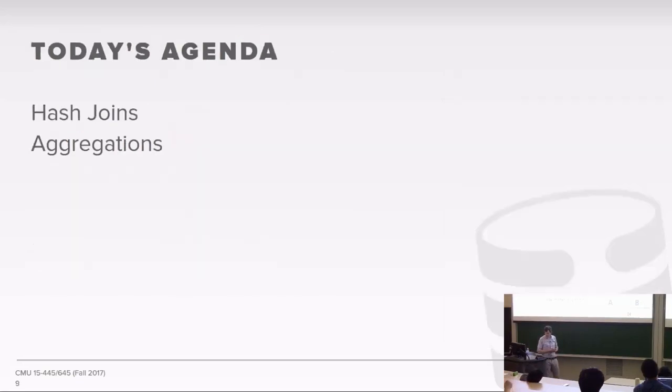So today's agenda, we're going to talk about basically two categories of things. And this is the last lecture we'll need for defining how we do query execution. We started off before talking about the access methods to read the data in the underlying tables to get the tuples out. And then Joy talked about how to do sorting. We talked about the basic join algorithms.